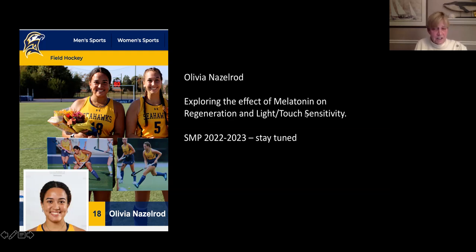and light and touch sensitivity. And she has grabbed this project and is running with it. She'll finish that up this spring. And she's really done some really marvelous work. Melatonin inhibits regeneration and causes reduction in touch and light sensitivity in the worm. And we haven't even begun to scratch the surface on the molecular mechanisms of that.